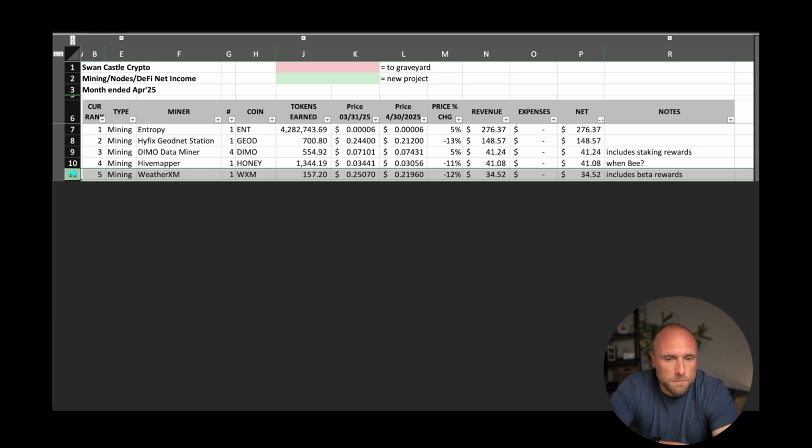I'm making $34 for the month. The WeatherXM token has held up pretty well over these past several months when the crypto market hasn't looked so hot. So I'm excited to see where WeatherXM goes over the next year or so as well. I should probably do an update video for you guys on WeatherXM just because I haven't done one on this project in a while, and there's some interesting things that they're building over at WeatherXM.